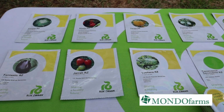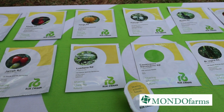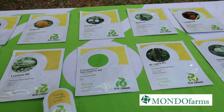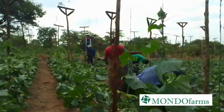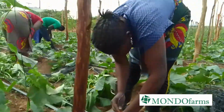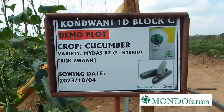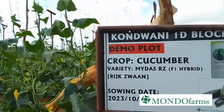Over the years, Holland Greentech has supplied us with seeds and seedlings of Rijk Zwaan varieties of crops like cabbages, cauliflower, broccoli, carrot, eggplant, zucchini, sweet pepper, and of course, cucumbers. Speaking of cucumber, the main variety, the most popular slicer cucumber from Rijk Zwaan that is grown by farmers across Africa is one called Midas. We grew some at Kondwani 1 last year.